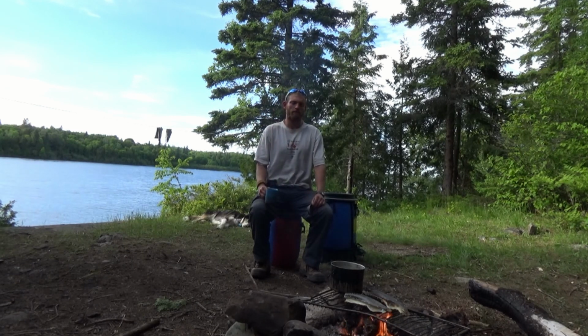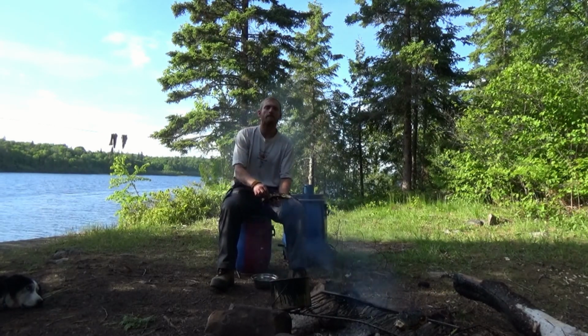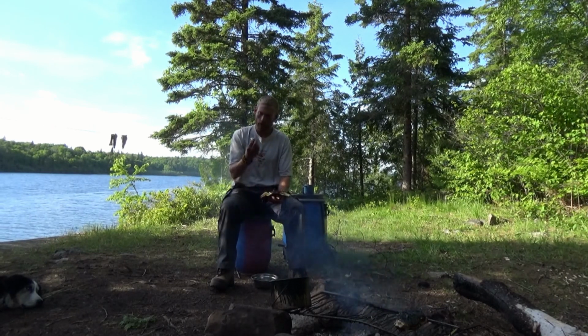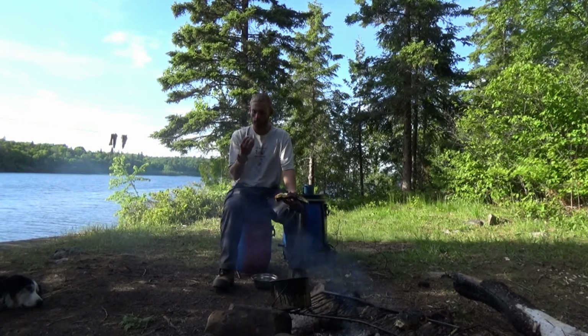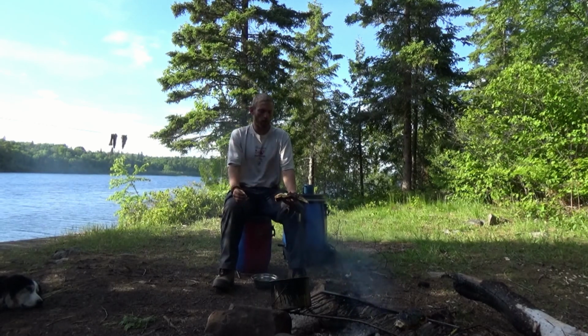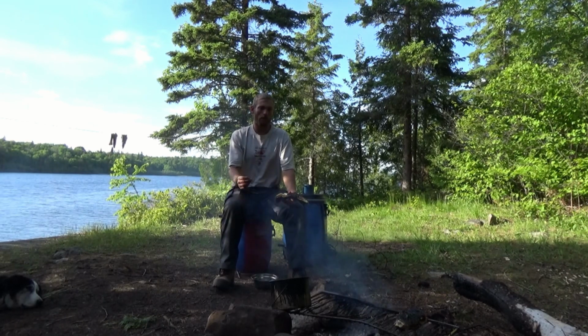Now it's just waiting for the fish. I can't wait. So the fish is done now. Let's see how it turned out. That was perfect. I'm getting good at this.